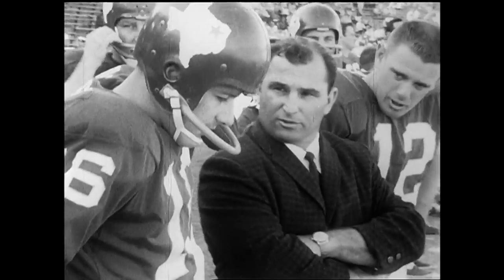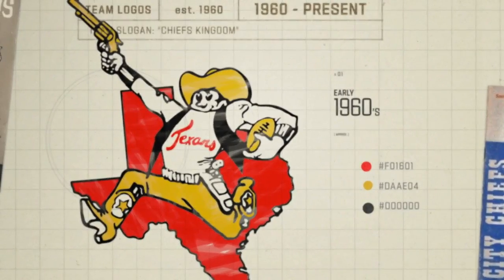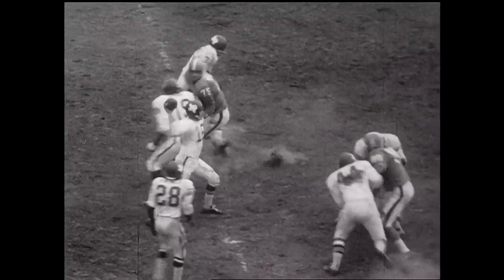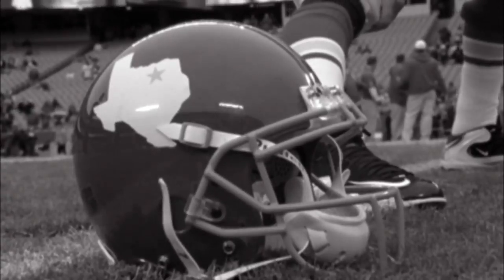The Chiefs were in Dallas before moving to Kansas City, their first logo featuring a cowboy over the state of Texas. The cowboy didn't make it onto the field or their unis, their original helmets simply featuring the state of Texas on them. They wore that logo in 1994 for throwback purposes too.